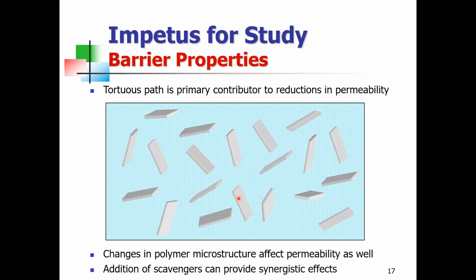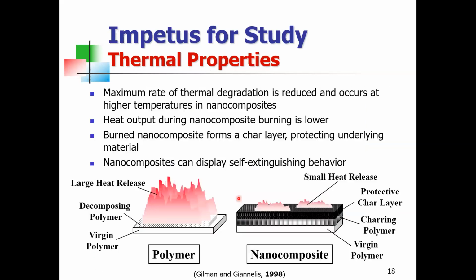And another really interesting trick, and I'll mention it later on because this was eventually commercialized, is you combine tortuosity with an active scavenger for whatever it is that you are trying to stop from permeating through your material, and you can get synergy. You can get really high barrier performance, at least for a limited amount of time. So, okay, we have mechanical properties that got people interested. We have barrier properties that got people interested. We can also talk about fire properties.